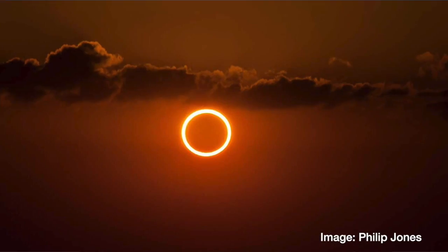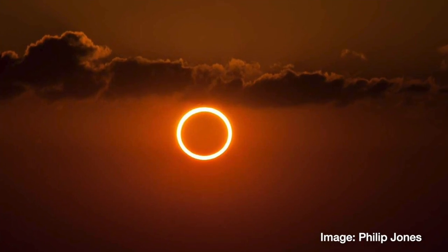Now, what's different about an annular eclipse is the moon's further away from us, so it appears smaller. So what we're getting is what's known as a ring of fire eclipse. So in the areas where totality is occurring, because the moon is appearing smaller in the sky because it's further from us, it's not blocking out the entire disk of the sun. It's leaving a ring around it, consequently the ring of fire.